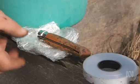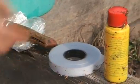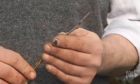It works on woody trees and shrubs, and it's especially good on things like magnolias, rhododendrons and figs. Now for this method, you're going to need some plastic cling wrap, a sharp knife, some budding tape, some rooting hormone, some sphagnum moss, and a twig about the thickness of a matchstick.